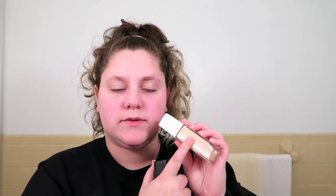The foundation that I'm going to be using is this foundation from Maybelline New York. I do not know the exact name of it. This one is the Fit Me foundation. I don't know what this one is called, but it's a full coverage one, and I wanted a full coverage foundation that is still going to help out my skin, and I think this is really perfect.